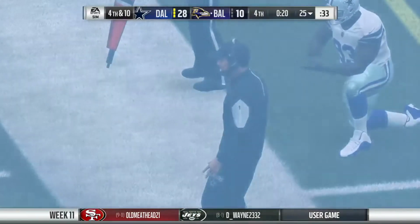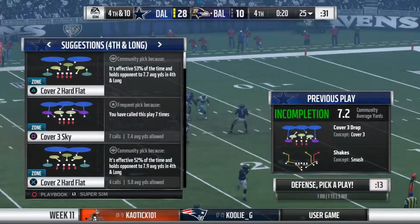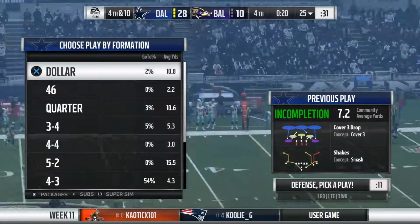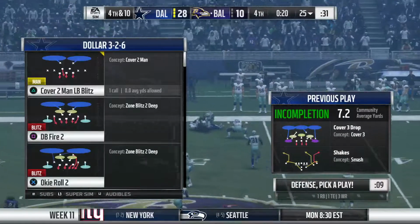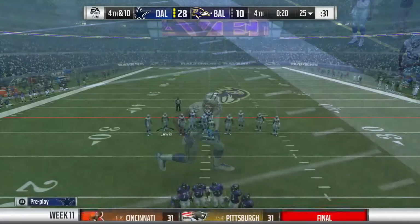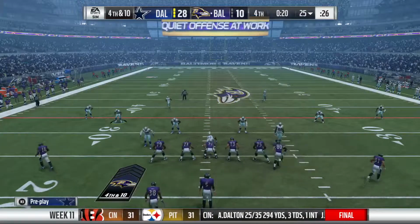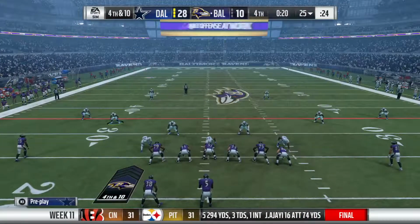Another wayward pass. You know, things started out poorly in this game, and to be frank, they just really haven't gotten much better. And all that does is embolden a secondary. They feel good about what's going on, and they just play better and better. And they're indeed going to go for it here on fourth down. So trailing here in the last quarter, let's see how this plays out.